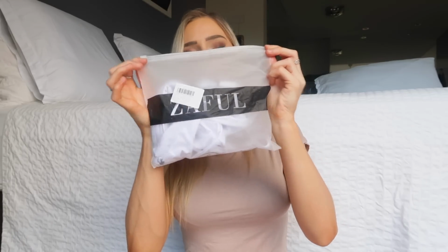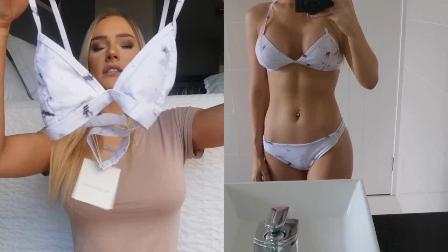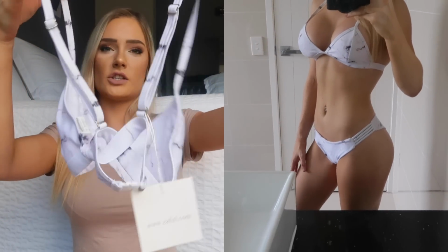The next one came in this really nice Ziploc bag, and the rest of them are all in plastic bags, so I don't know what that is about, but anyways. This one is really, really cute. I love this one. It is a marble print. It looks like that, and it's got a crisscross at the back and adjustable straps.